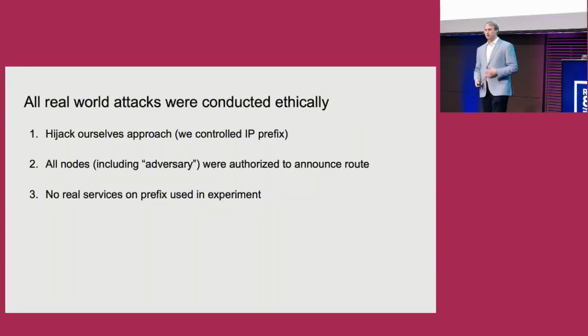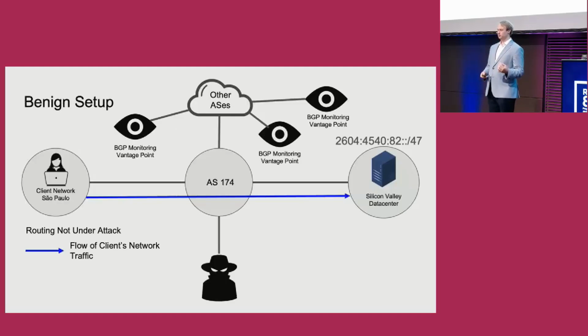I want to take a brief pause to mention that everything I'm about to talk about was done completely ethically. This is largely a hijacking-ourselves approach. This is our own IP space, and all the nodes, including the ones I'm using as the adversary, had authorization to announce this. So we did not test the social engineering or filtering mechanisms of any major networks. There were no real services on the prefix. We were mostly studying route propagation and whether it would propagate to monitors.